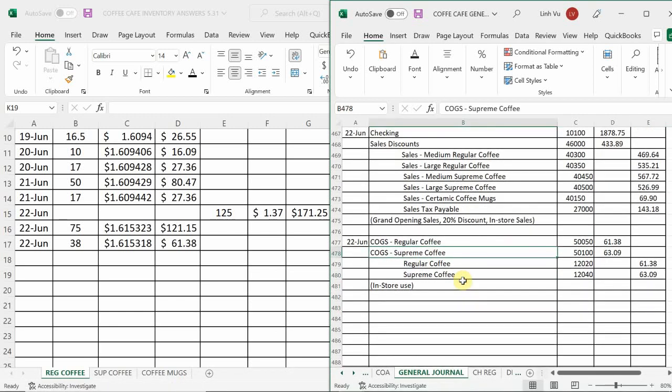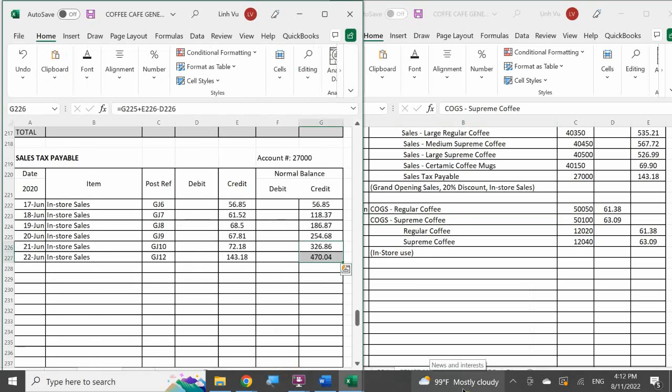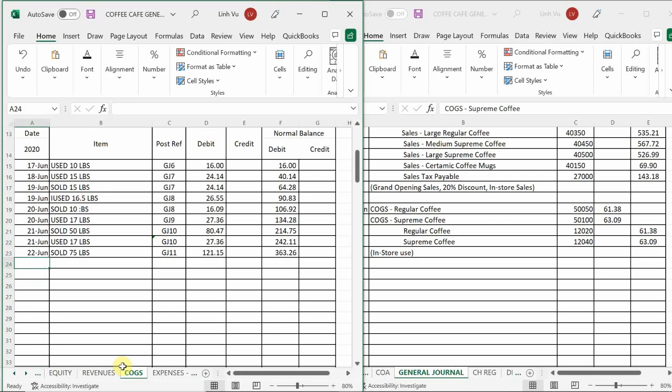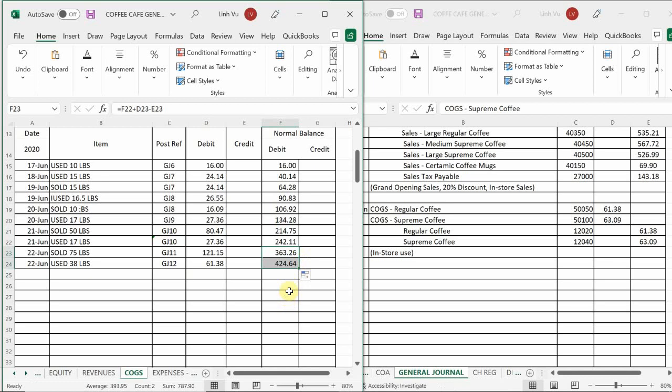All right. So, last but not least, we need to update our inventory on our ledgers. Okay. Starting with the cost of goods sold. Go ahead. So for the coffee beans, hold on. How many did we use in the store? 38 pound. For 61.38, that's a total of 61.38, giving you 424.64. Good.